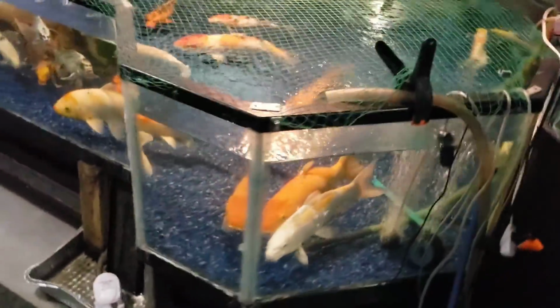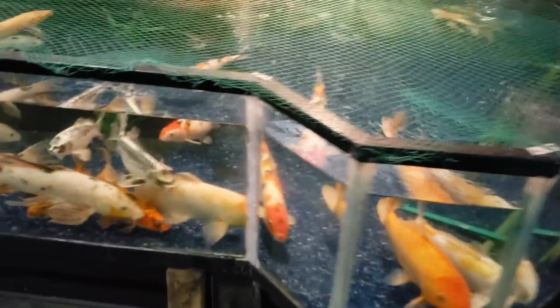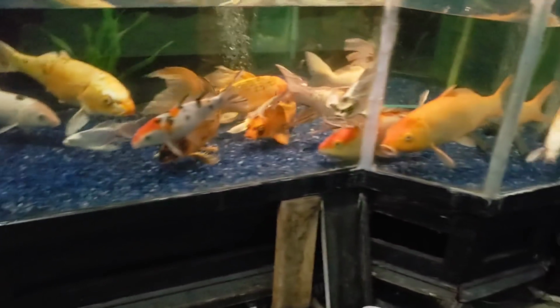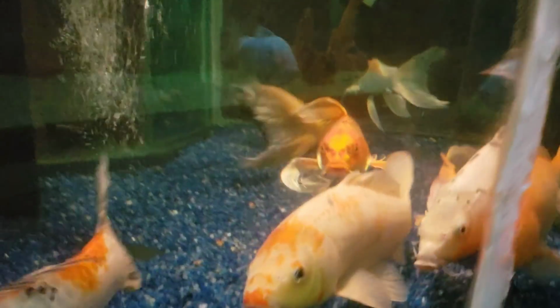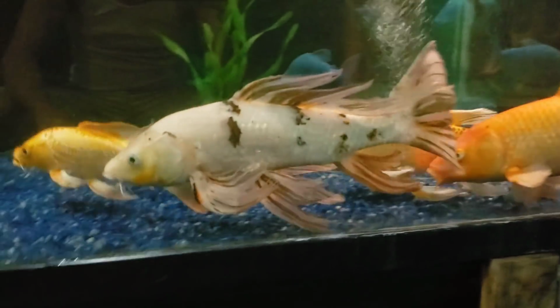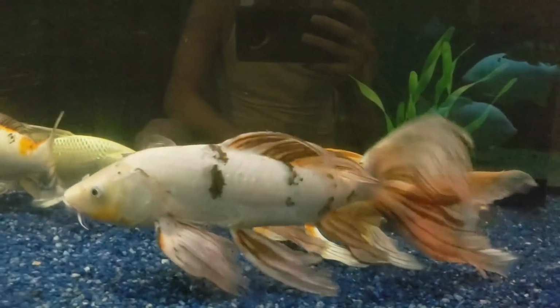Now, if we come over here, this is the 650-gallon dog bone tank. These are my mother's prized koi. She's had these for years and years. You can see some of these guys are pretty big. We've got the long fin koi, we've got regular koi, and there's some true Japanese koi in here. There's a platinum ogon. Look at that guy, just flowing fins, and a beautiful butterfly koi.